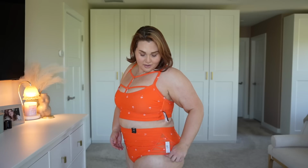Again, we have the high rise, we have the ruching. Always love these, like the little peekaboo mesh here on the side. I think that's really cute. I think the print's really cute, the color's really cute, especially if you have tan skin. I am wearing self-tanner right now. I still wouldn't necessarily call myself tan, but yeah, it has these little palm trees on it.